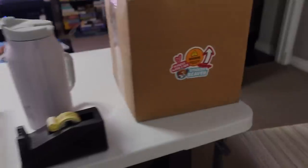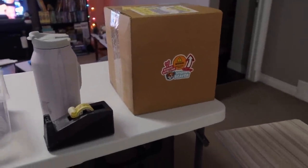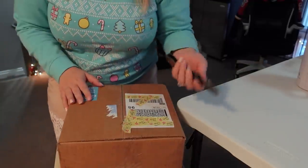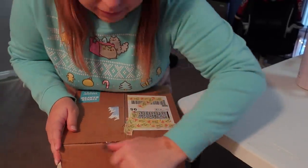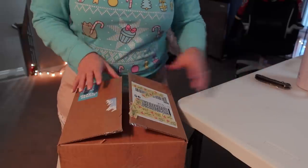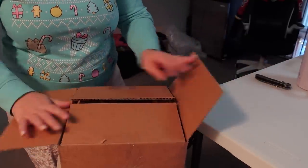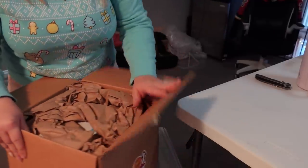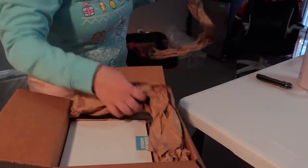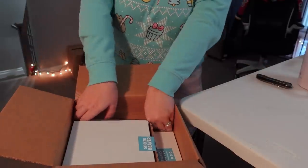Here's the box of stickers from Sticker Beaver. I guess I'll start by unboxing that and let's take a look at the stickers. So the lighting up here absolutely sucks, but we'll deal with it. One thing we still haven't gotten is lamps. Like, we need lamps because we got rid of a lot of what we had before we moved. I just remembered there's also the freebie stickers in here.